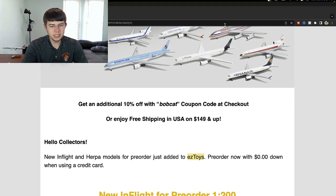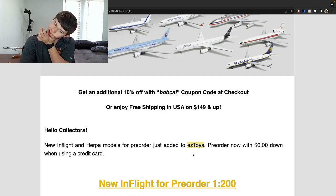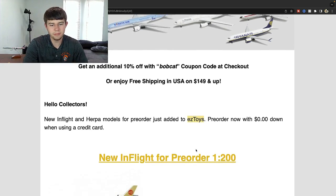But first and foremost, let's get started with the pre-orders for 1-200 for in-flight. And I guess you can now pre-order $0 when using a credit card, so they must charge your credit card later from Easy Toys, which is quite interesting. So really nice right there, and this is going to be interesting. So let's see what we got from in-flight.